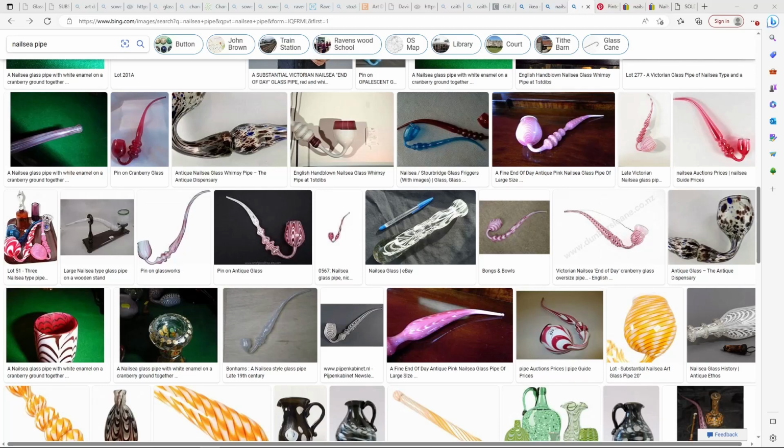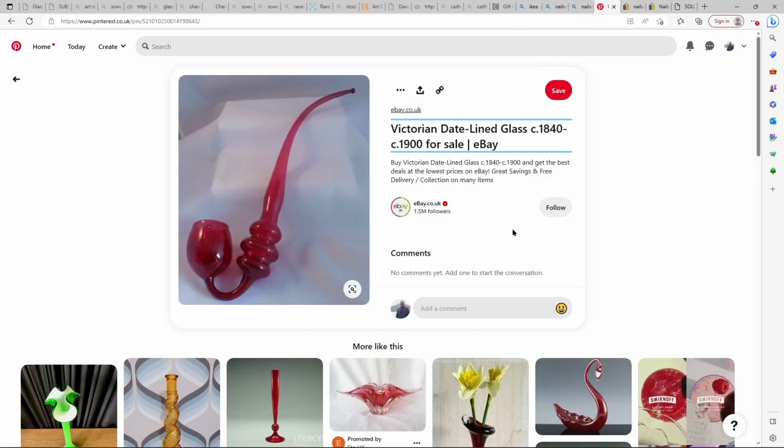So I went online, did myself a little search for Nailsea pipe, and this one here popped up, which looks very like the one that we were looking at. Here it is. It was on eBay. It's not there anymore, so I don't know how much it was being sold for, but that looks very like the one we're looking at, and they've got a date here, 1840 to 1900, which is more like what I would be thinking, that they're Victorian.